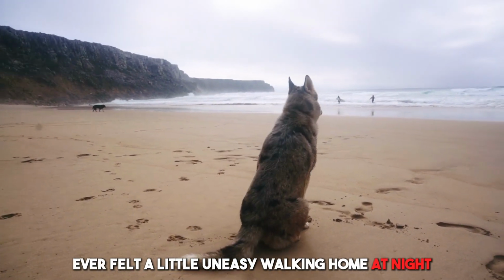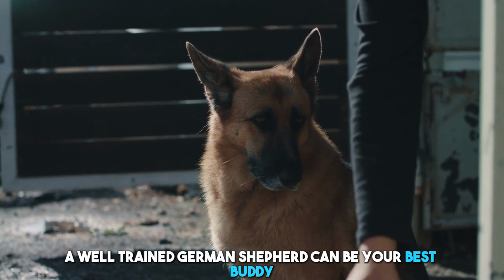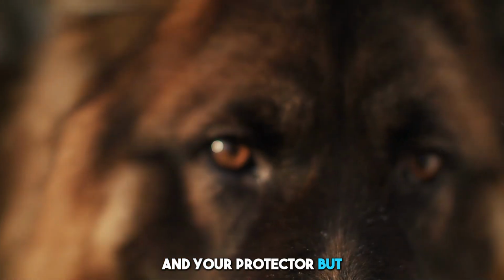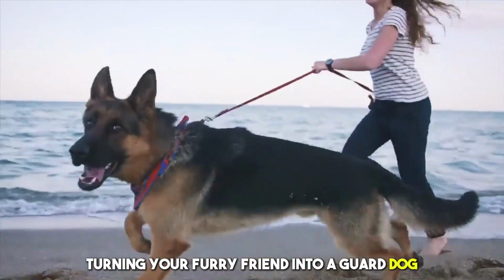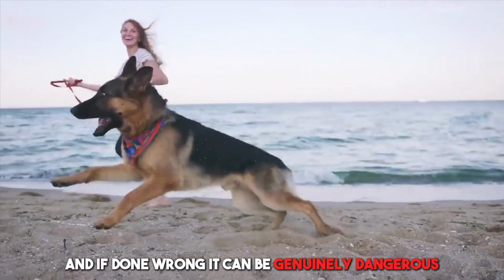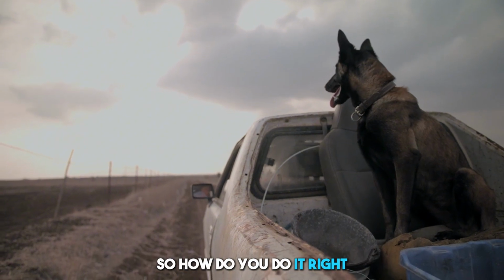Ever felt a little uneasy walking home at night? Or wished you had an extra layer of security? A well-trained German Shepherd can be your best buddy and your protector. But turning your furry friend into a guard dog isn't like teaching them to fetch. It's a huge responsibility. And if done wrong, it can be genuinely dangerous. So, how do you do it right?